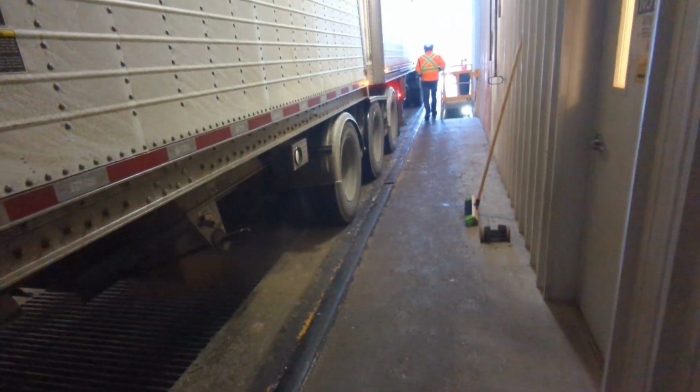Gotta drop my airbags before I let all this weight off real quick. This facility is long enough I can have all 4 dumping at the same time. Then I don't have to move, but you can't have them all wide open, otherwise it fills up.